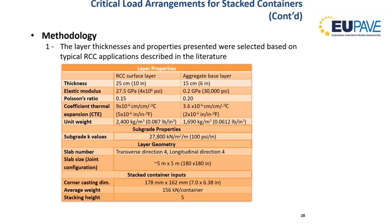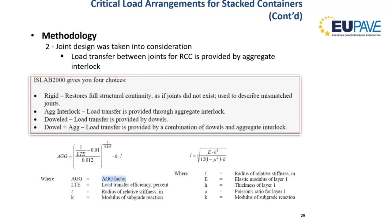Here, we would like to reference the PIANC Working Group Report 165, Design and Maintenance of Container Terminal Pavements, which was published in 2015. Please note that during the analysis, input parameters were kept constant. In step two, in contrast to the existing design manuals, joint design, which is joint load transfer efficiency, was taken into consideration during the analysis.